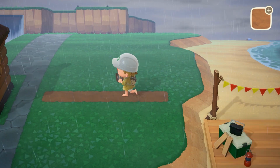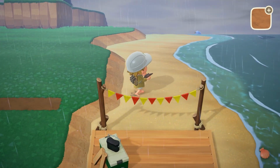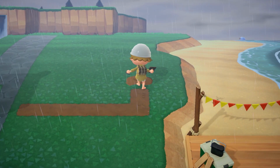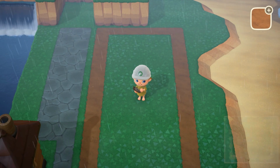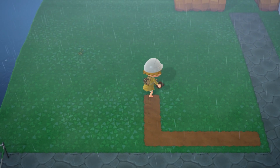Essentially, I have 5 tiles of space between my path and then the start of the beach there. So I think what I'm going to do is lay all of this out with dirt all the way up to the edge where the stairs would begin. So right about here. This entire rectangle will get filled in with more dirt, like so. We're then gonna do the same exact thing on this side, like this.